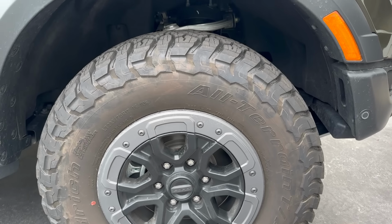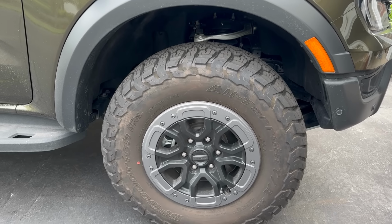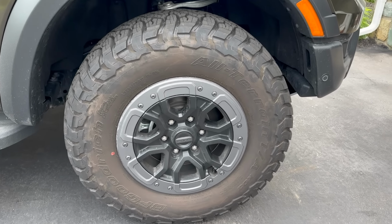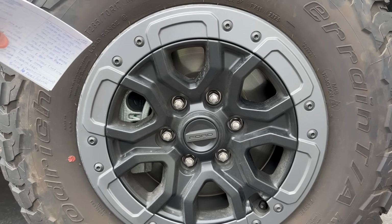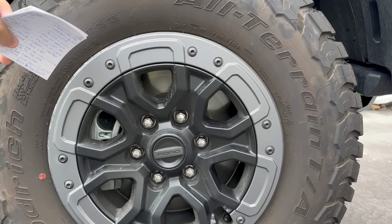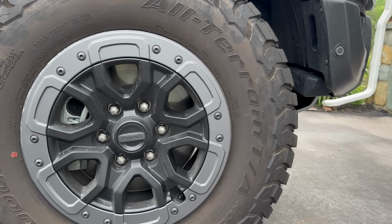17-inch wheels. These are the Beadlock capable wheels. So I have never had Beadlock wheels. I understand the concept behind them. I understand how they work. I thought when it said Beadlock capable, it meant I could take this ring off, pop the bead out, and then put this on there so it's locked in there. Turns out this is just like a trim ring on here. If you want to actually turn this into a Beadlock wheel, you got to buy the ring set from Ford or some aftermarket company.